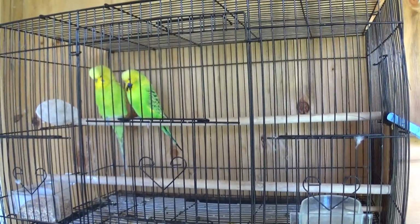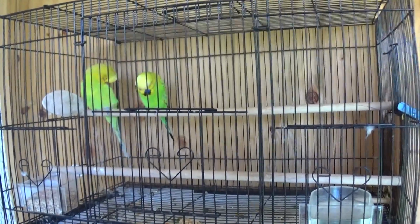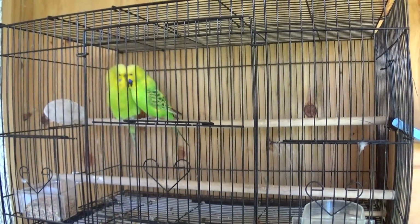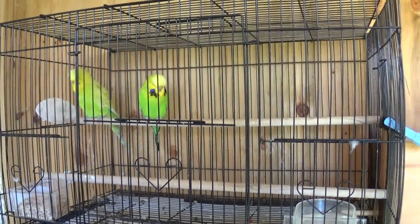This is a bird that came to me with very bad air sac mites, and she seems to be having a relapse. Now, what I treat them with is ivermectin. And I don't want to interrupt her now that her breeding cycle is finally going in the right direction by pulling her out and treating her.